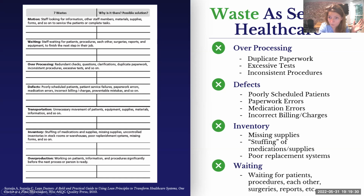I was working with one place, they had saved $500,000 just by getting a team together, looking at how they do their medications. You know, how many of them are on name brand drugs versus generic. They just look at these things and they figure it out.